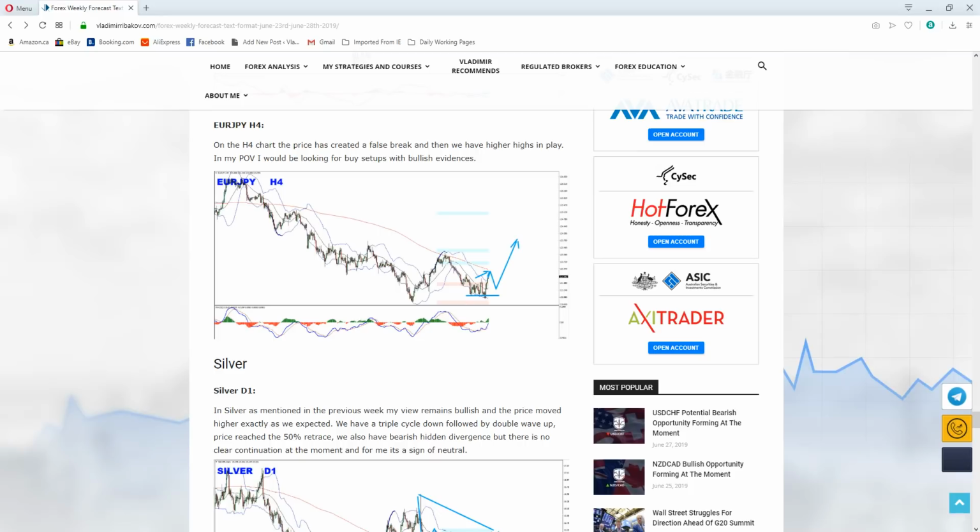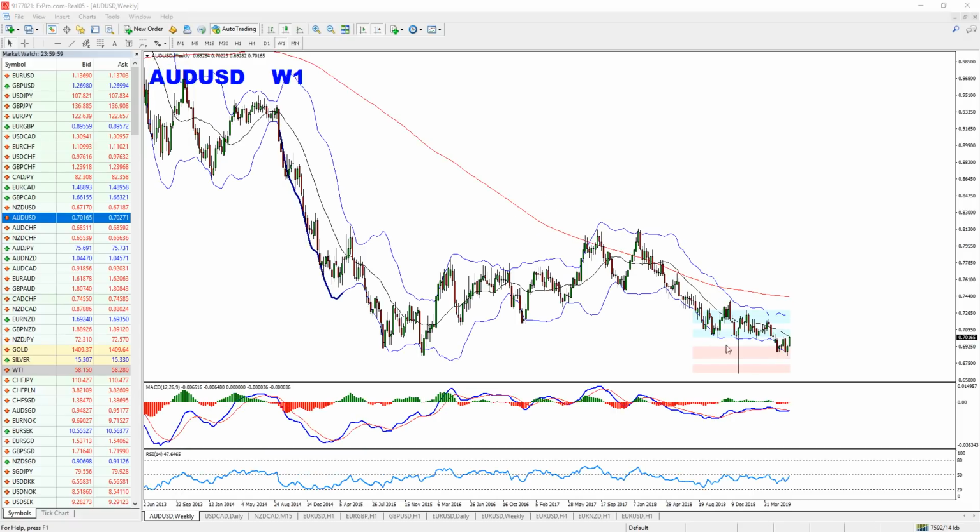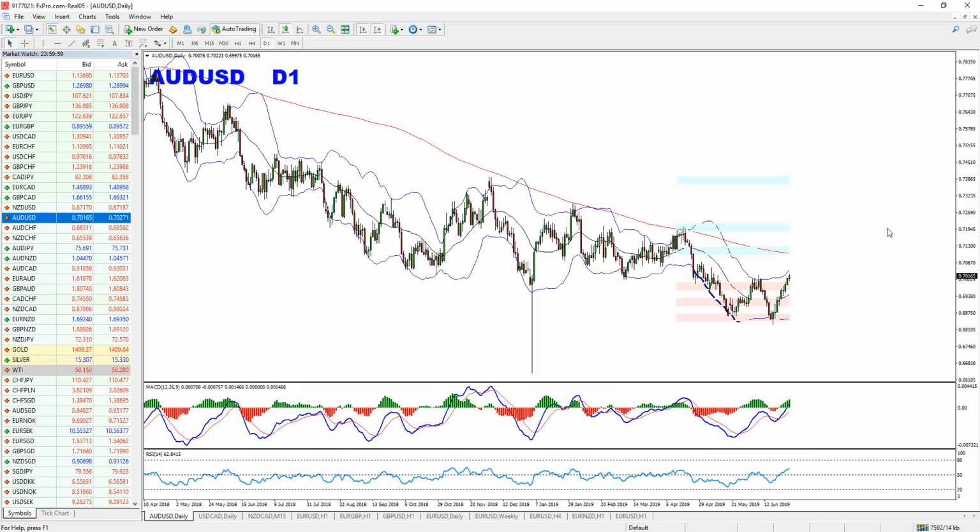Before I move on to the commodities, which were amazing, one new opportunity, Australian versus the dollar, which has a bullish divergence for us in this cycle. Beautiful combo on the daily time frame as well, with a false breakout.